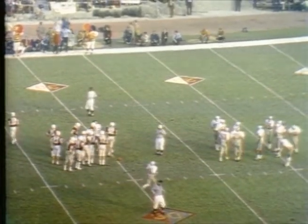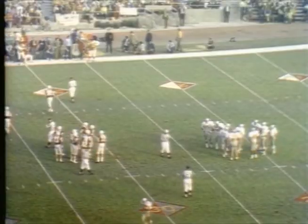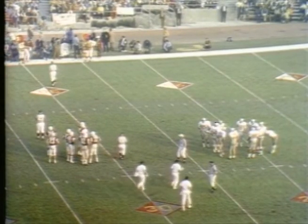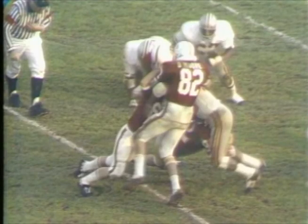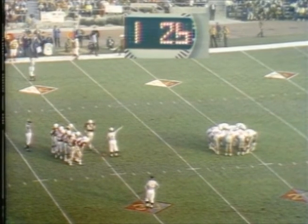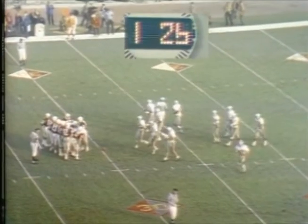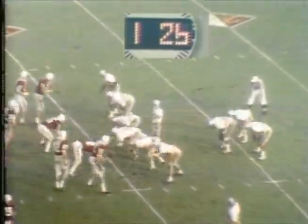Stanford has asked for a timeout now. They stop the clock with a minute 26 to go in the half. Third down and five for Ohio State on their 30. So action will continue here at the Rose Bowl, and the score is Ohio State 14 and Stanford 10. It'll be third and five for Ohio State on their 30-yard line. They're leading 14-10. There's the time, a minute 26 to go in the first half.